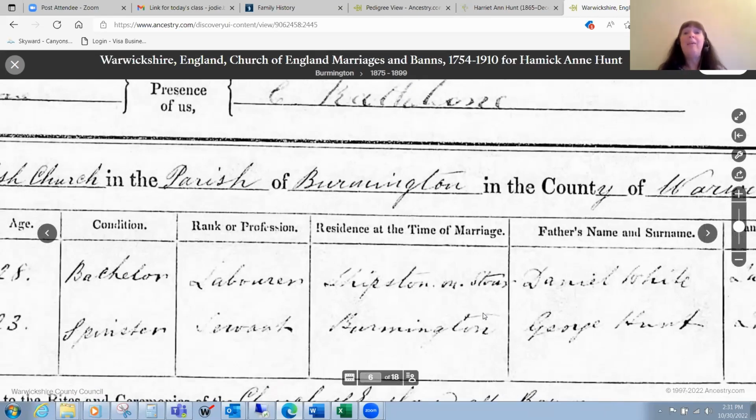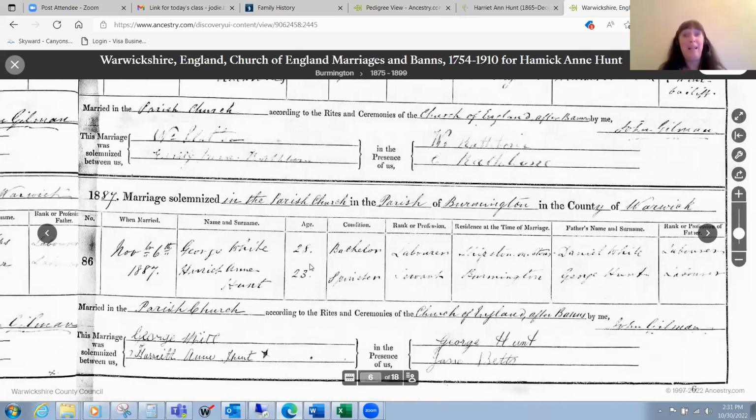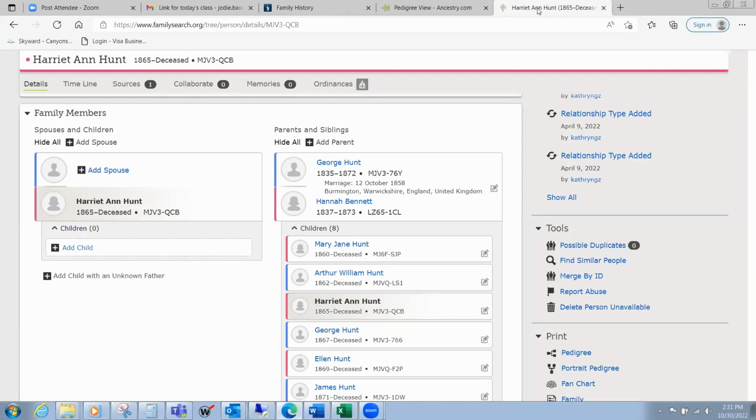And so if we look him up now on those other records and we find that Harriet White's husband is George and he's born in 59 and he's born in Shipston on Stour, then probably that's our guy. So do you want to go back over to, you can go ahead and close this marriage if you want to. Oh, but keep the tab open. Oh, shoot. Oh, no. Okay.